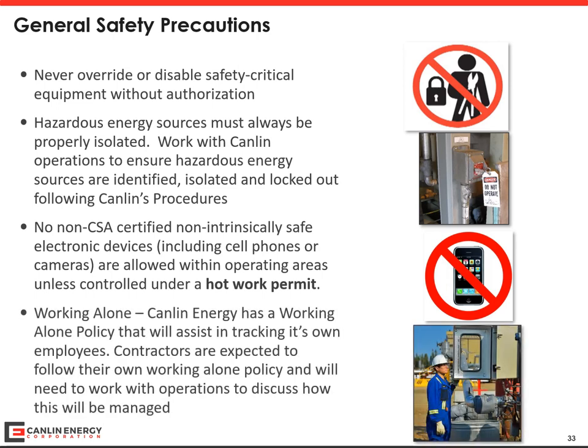Working alone. Canlin has a working alone policy which will assist in tracking its own employees. Contractors are expected to follow their own working alone policy and will need to work with operations to discuss how this will be managed.